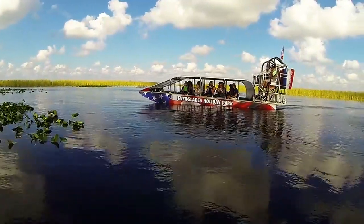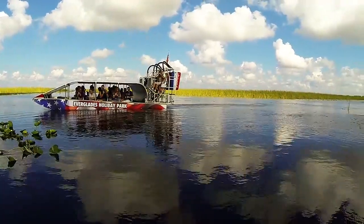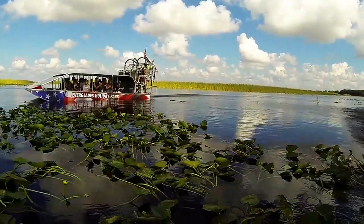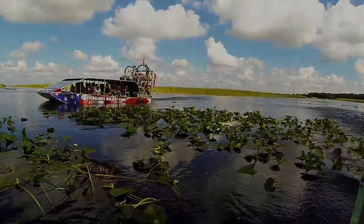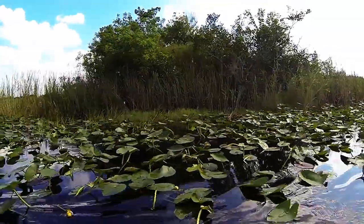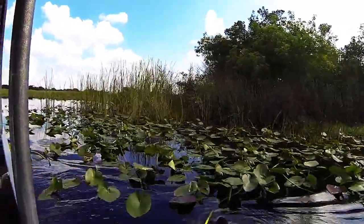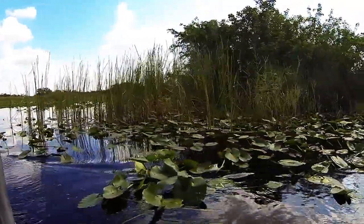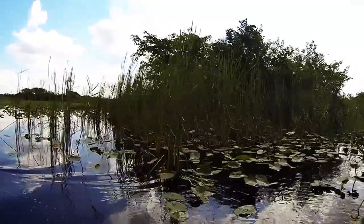Guys, I'm not going to bore you to death with everything I know about alligators, but they're not a man-eater. Turtle right there on the left.